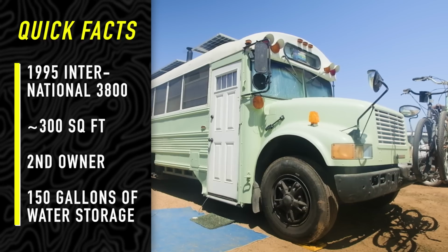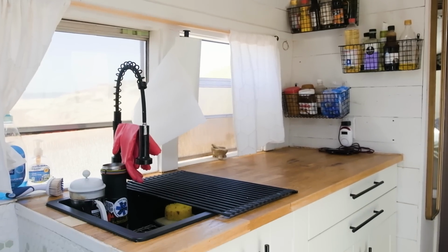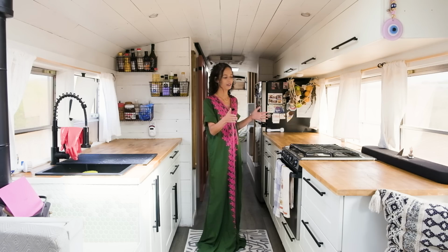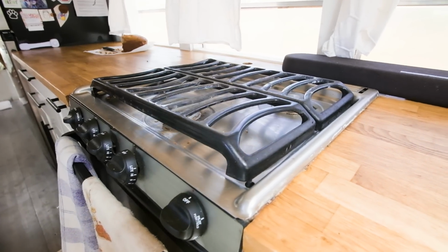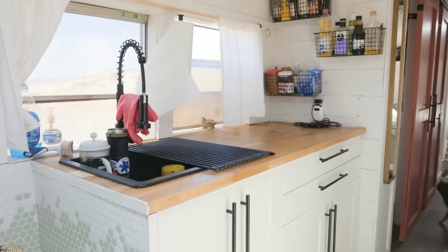This is our kitchen. The kitchen is super functional. We use it all the time, multiple times a day. We do a lot of cooking in here, so all of this space is just really nice to have. And the way that we have everything organized to be right next to the stove just makes everything super easy to use, super easy to kind of grab and get going.